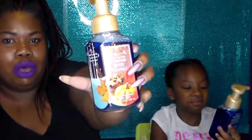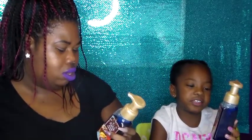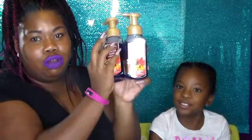All right, so pumpkin berry crumble. This one is pumpkin berry crumble. It has wild blueberries, vanilla extract, and glazed sugar. So it's supposed to smell like a muffin with pumpkin. Okay, ooh, that smells like muffins. Like I said, I got two of those because I thought they really smelled good, but of course they're gonna be jacked.